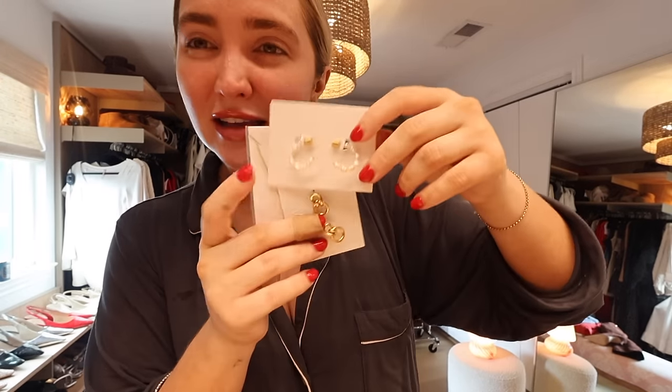I did want to do a little haul. I actually got a couple things in the mail that I thought were just really cute. These pieces of jewelry. I'm really into jewelry right now. Joanna, is that how you pronounce it?